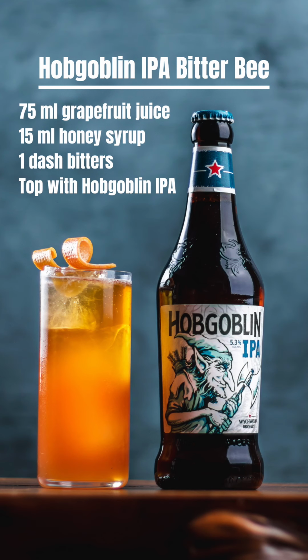So here you have it, that is the third cocktail for you, and that is the Hobgoblin Bitter Bee, and I hope you enjoyed it as much as I do, so cheers.